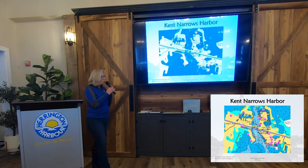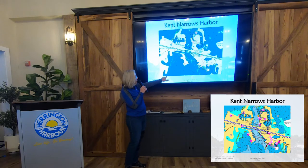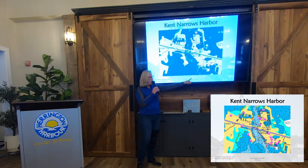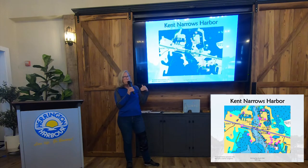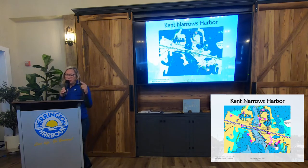red left leaving. There are two anchorages if you want to get away from the noise. There's an anchorage down here in Kerwin's area, and then there's one on the south. West of the bridge, there's Kerwin's Creek where you can anchor, and southeast, there's Marsh Creek where you can anchor. Both have good holding, so you're okay with that.